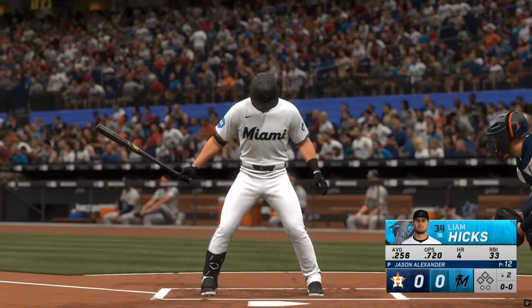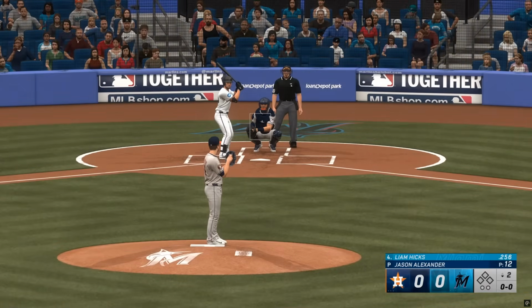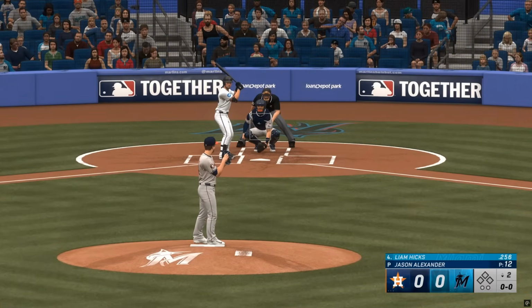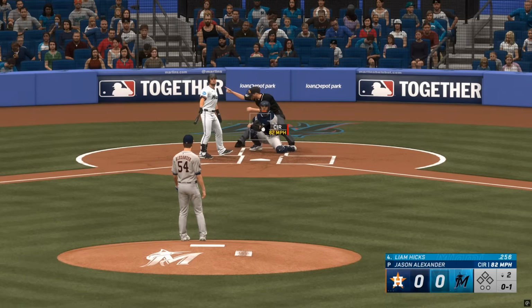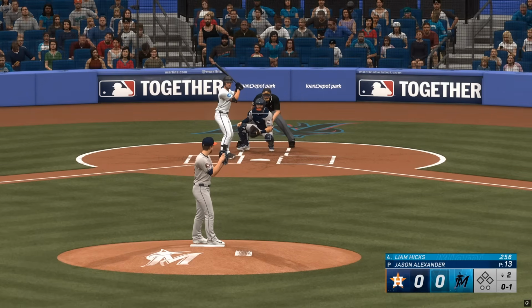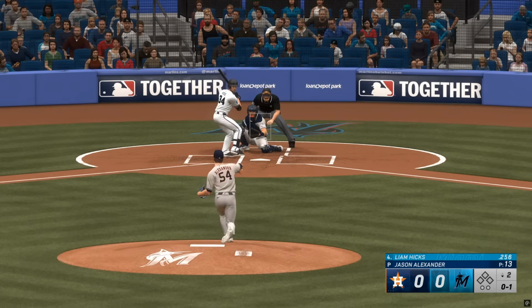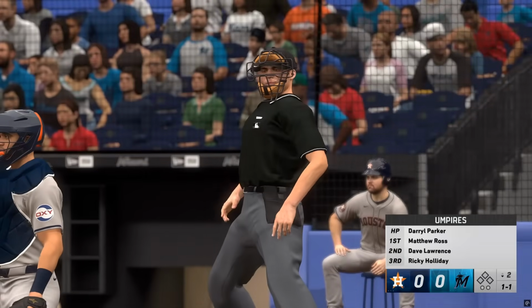Bottom of the second. Here's the cleanup hitter for Miami, Liam Hicks. Right down the middle, and it's 0-1. Well, the key to his success is getting ahead early in the count. He cannot afford to go deep in the counts. Doesn't have a ton of swing and miss stuff, so he's going to have to work efficiently.